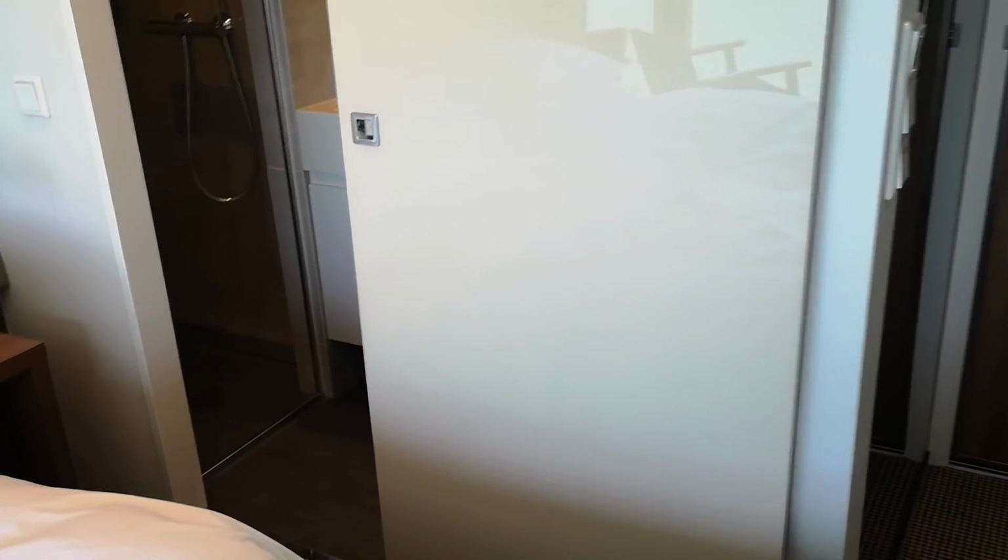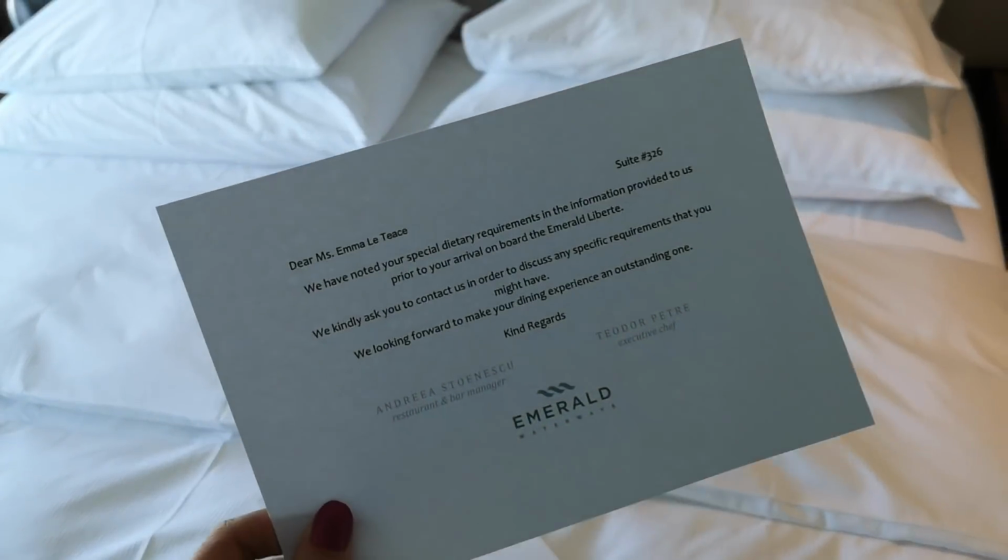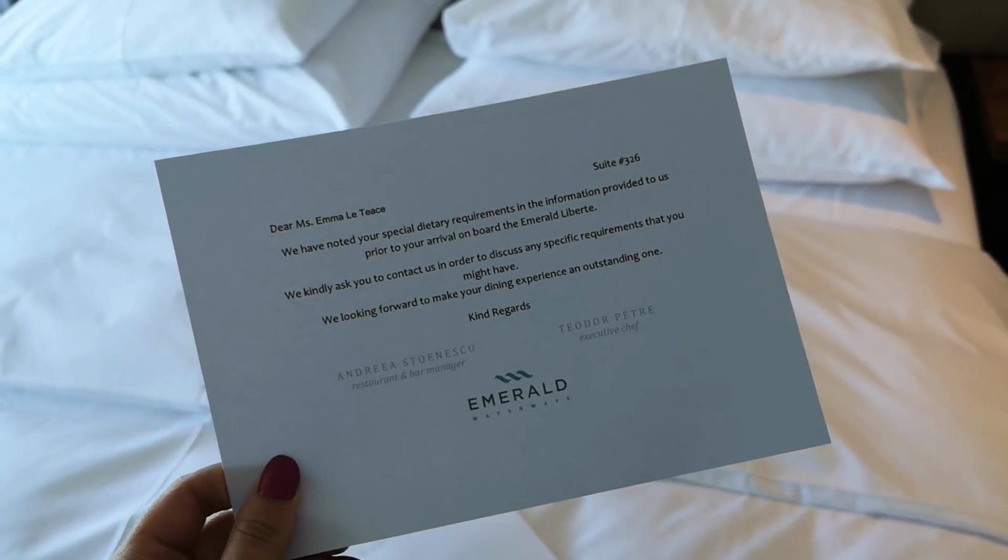The bathroom is very nice. We've got all of these paperwork things on the bed. It seems like they care about my dairy intolerance, which is very nice. I've got to go and speak to them.